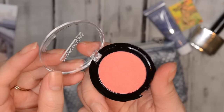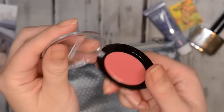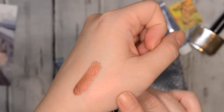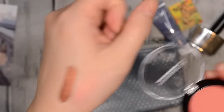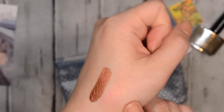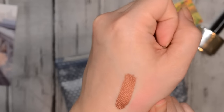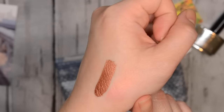So this is what it looks like, and like I said, this is the Paradise blush, and I have it swatched right here, and it is quite pretty. I feel like it's a color that I have gotten a lot before, but actually after swatching it, it has a really nice kind of peachy gold sheen to it, and it went on really smoothly. So it'll be nice to kind of play around with that.